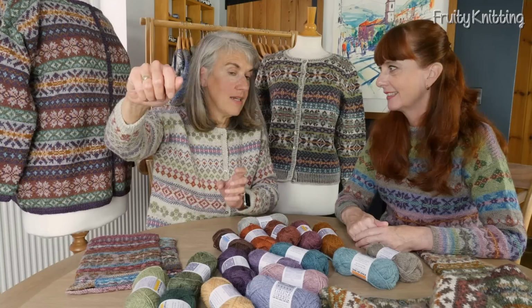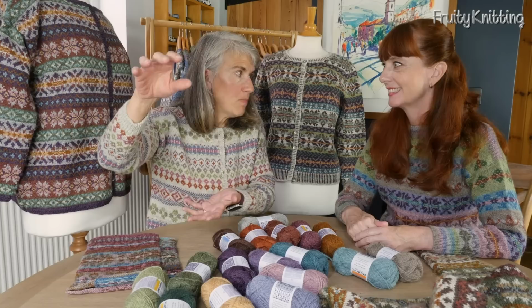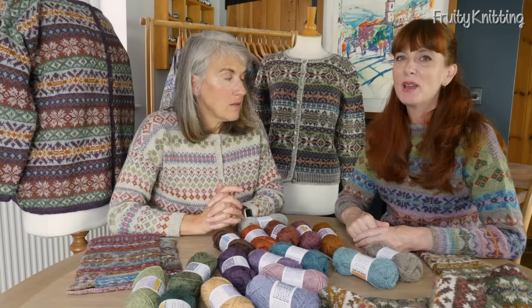If it doesn't work, and it looks odd to you, then if you went ahead and knitted the whole garment, the whole garment wouldn't work. So it's much better to do it in swatch form first, and then you Swiss darn some colours over the top. You don't have to re-knit it. Yeah, and maybe just go slowly. Just change one or two colours first, and then try it.